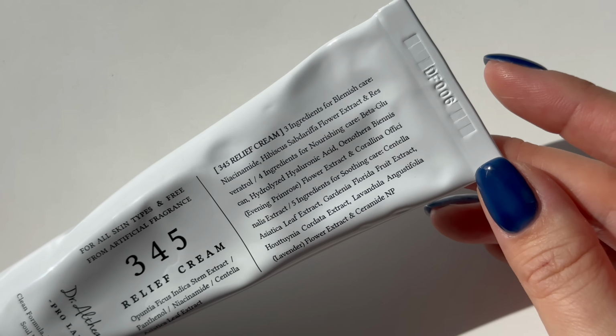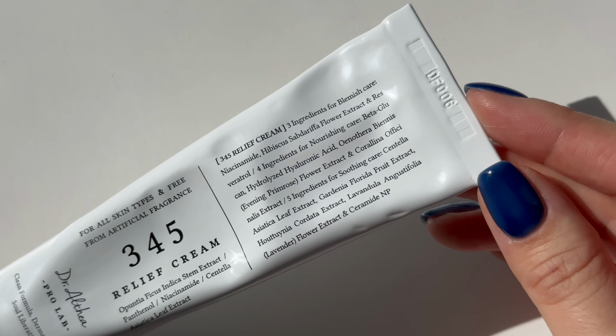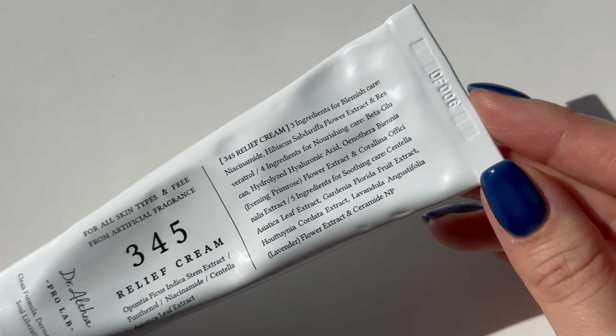So this one includes 3 ingredients for blemish care, 4 ingredients for nourishing care, and then 5 ingredients for soothing care. That's where it gets that name 345 from. So it has a really well-rounded ingredients list that's going to care for all of those concerns, including acne-prone skin.